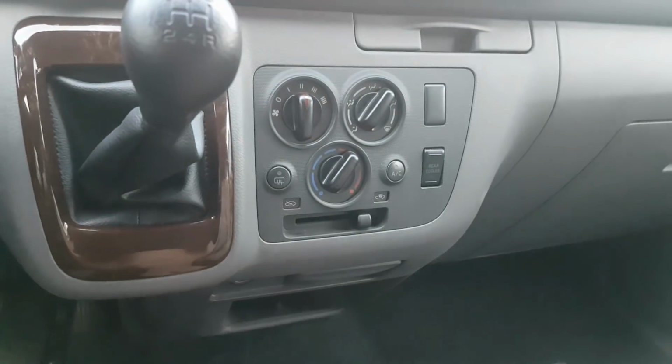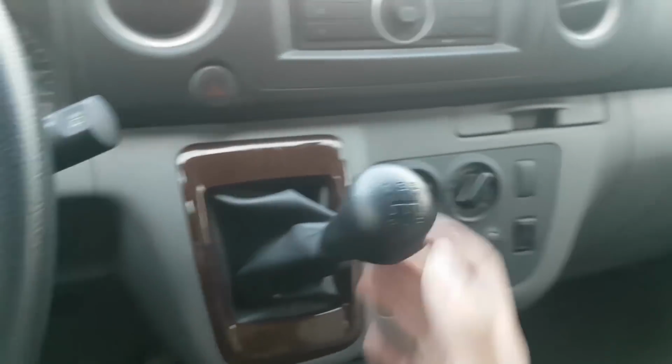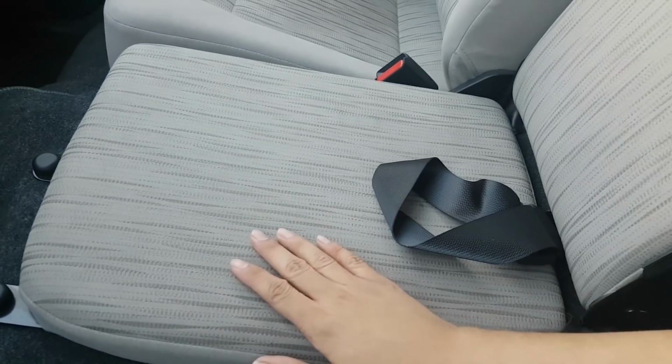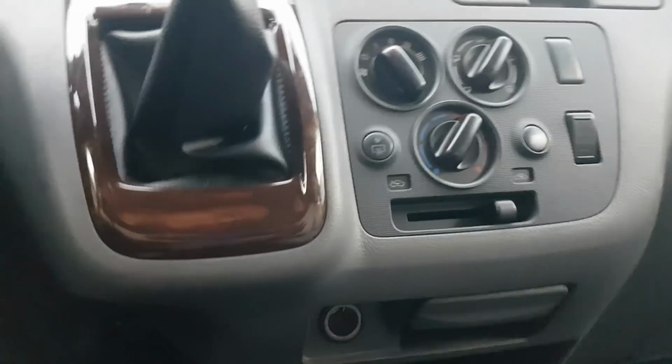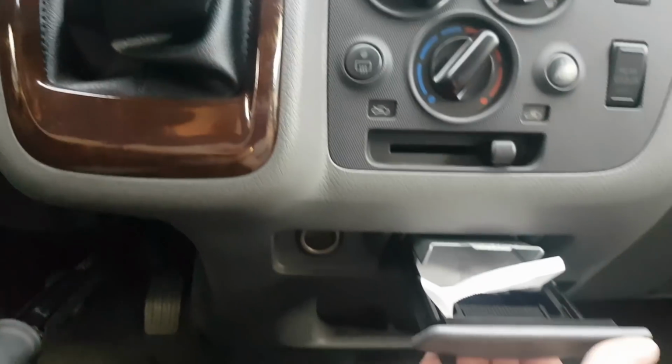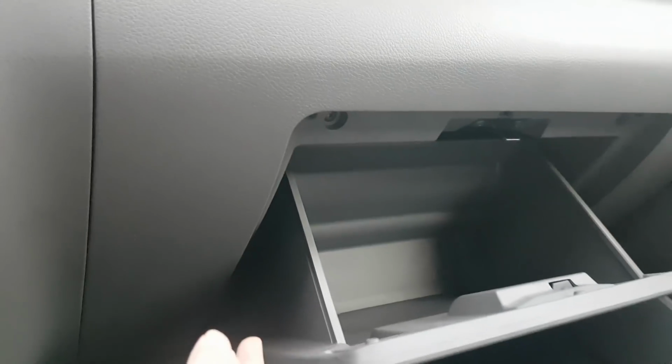Single zone climate control. 5-speed manual. Fabric seats. Everything's made of plastic. You have 2 cup holders over here, and an ashtray. A decently sized glove box.